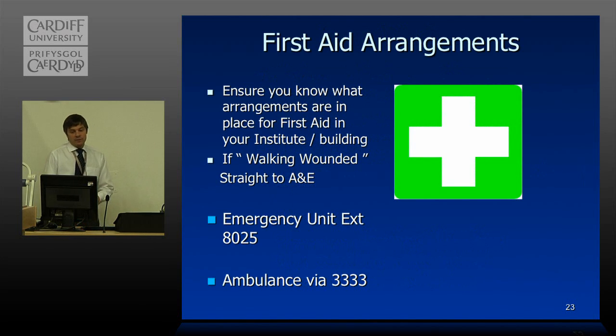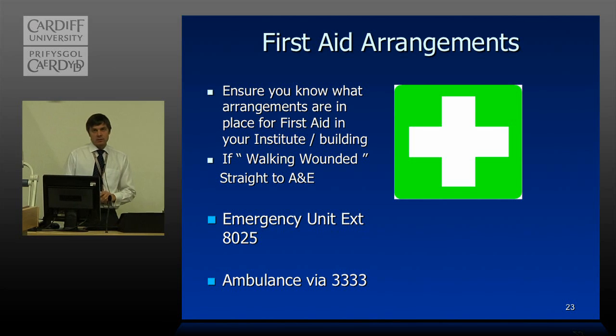Again, make sure that you're aware of the first aid arrangements that are in place for your given institute or building. We have various mechanisms in place. If it's a minor injury, first aid can be administered, if it's just a cut finger, for example. But if you're walking wounded, as I say, then you can go straight to it.